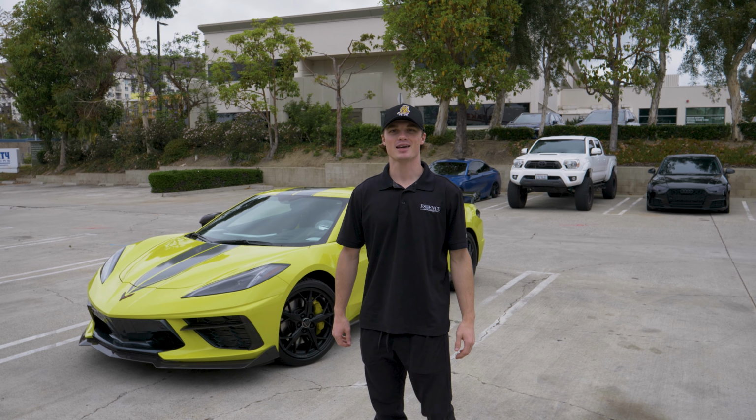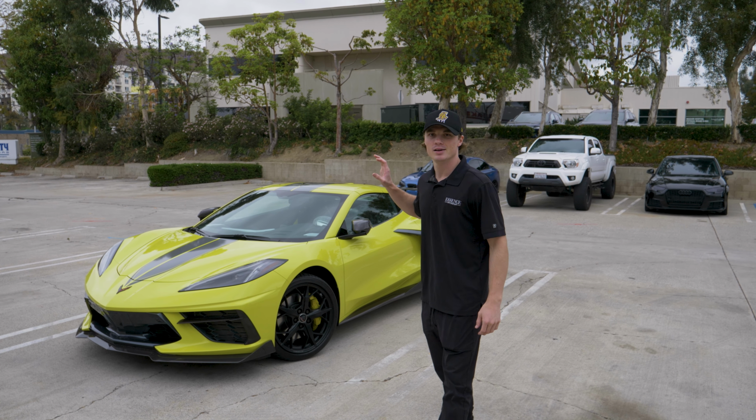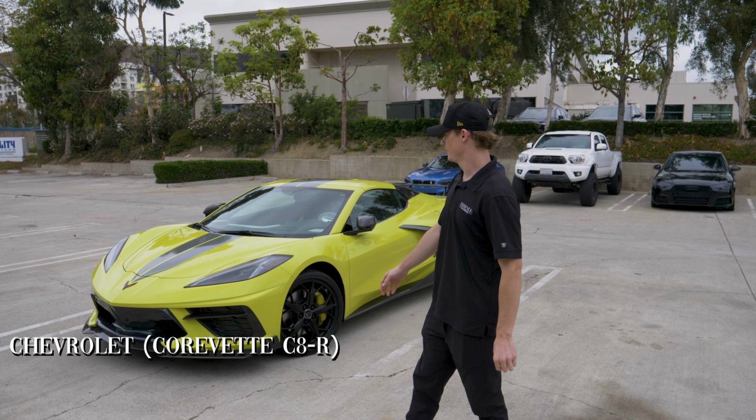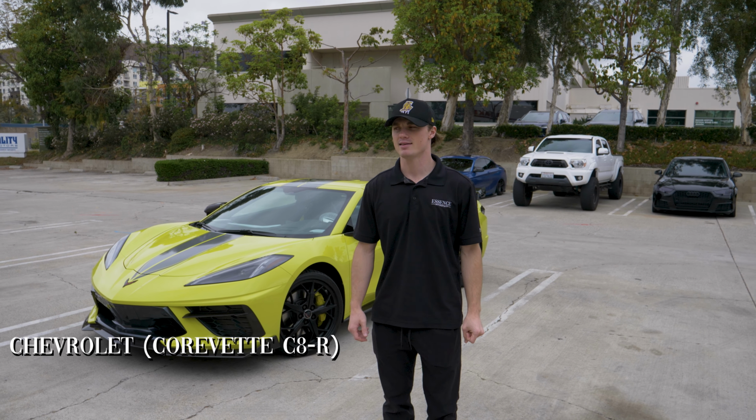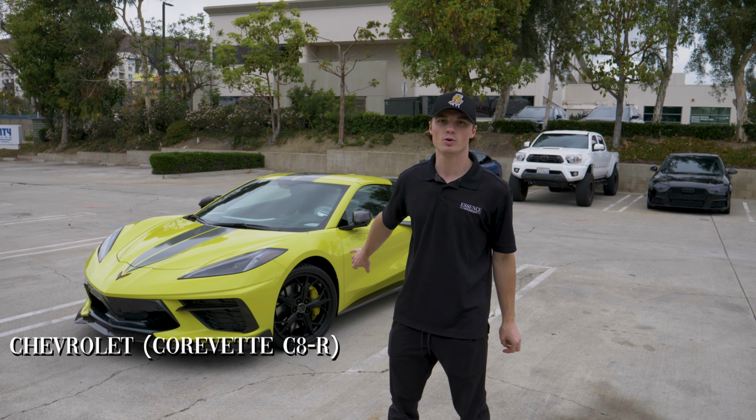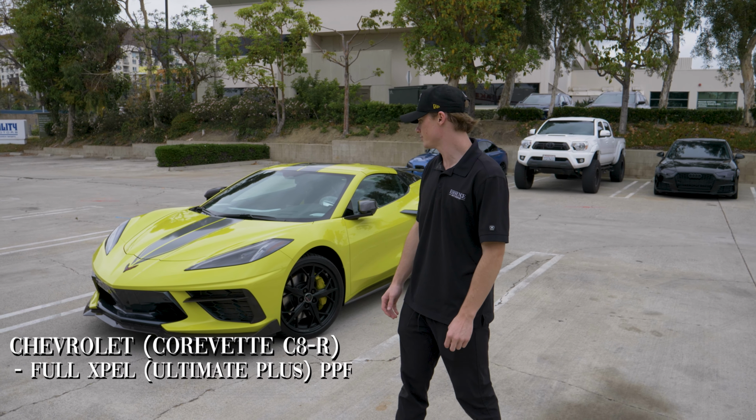Everyone, it's Jake with Essence Motorsports. We're here with a brand new 2022 C8 Corvette, or Corvette C8R. There's only 1,000 of these made. I think this one's 134 it was. But it's in here for full Xpel Ultimate Plus PPF.